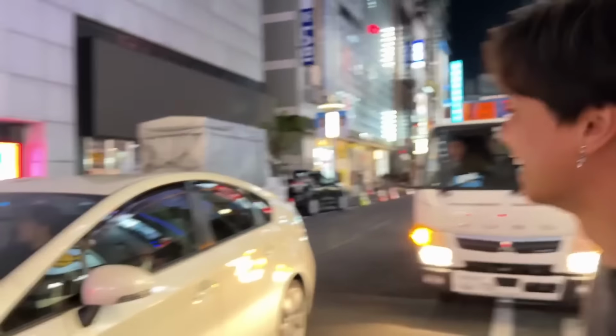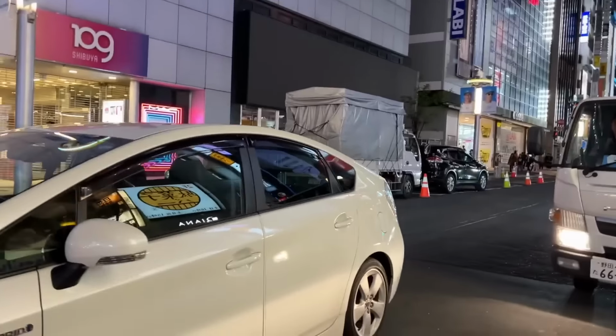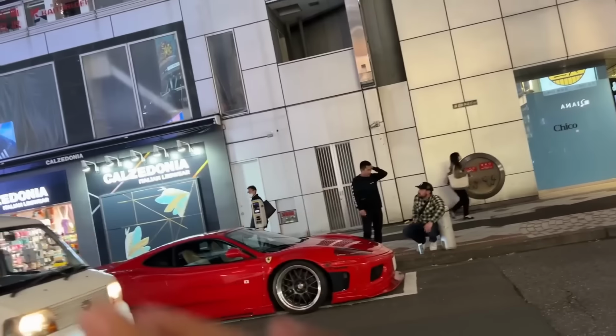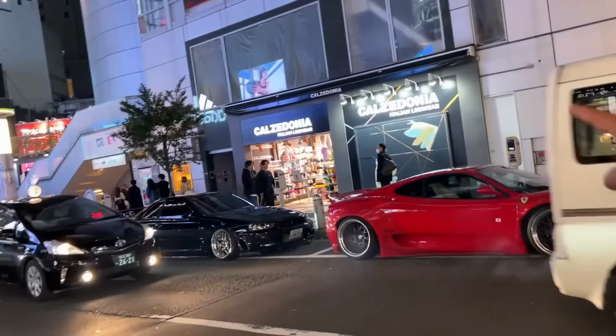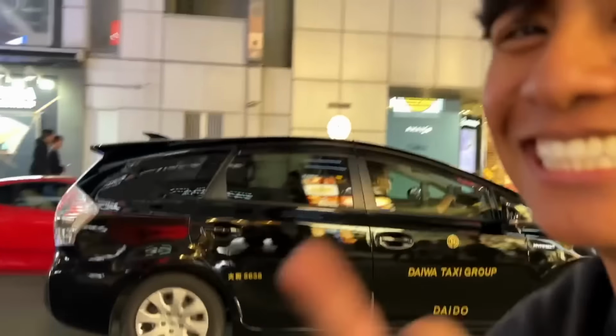Tokyo, and still no tickets yet. We've been here for what, an hour now? Yeah, about an hour. Told you. All right, guys, if you watch Kota's vlogs, which you're obviously doing right now, if you ever come to Tokyo, Shibuya Crossing, you can park here. You won't get a ticket. If you get a ticket, Kota will pay for your ticket. He said, trust me, I'm local.